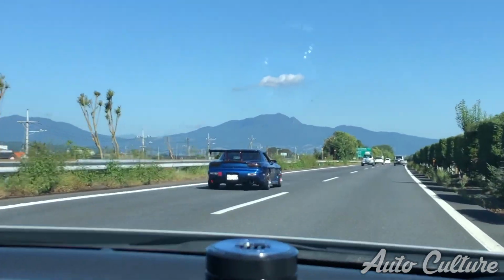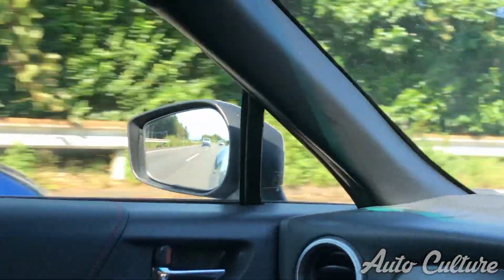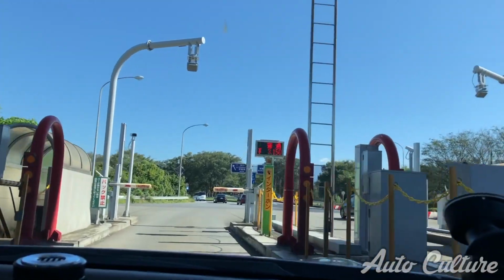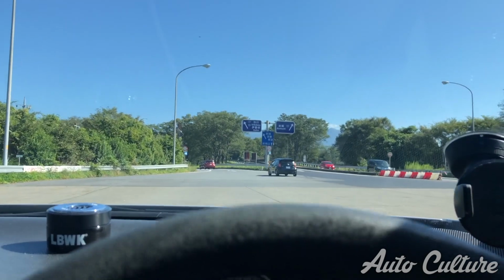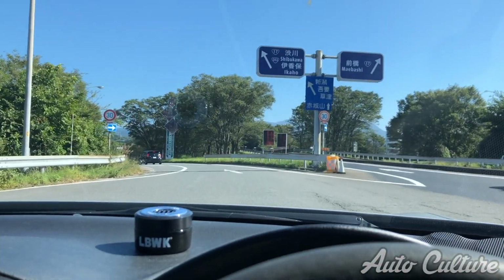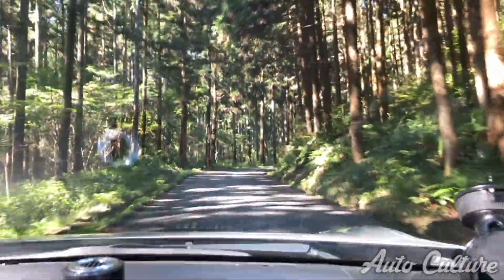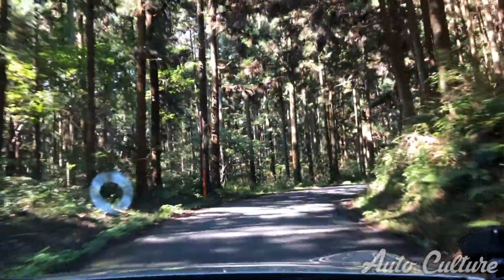Not an 86, but that's a really nice RX-7 right there. Ouch, that's a little over 30 bucks in tolls to here. These are some crazy mountain roads now. Look at all these trees in this forest, just wow.